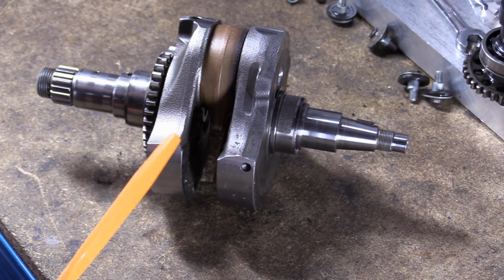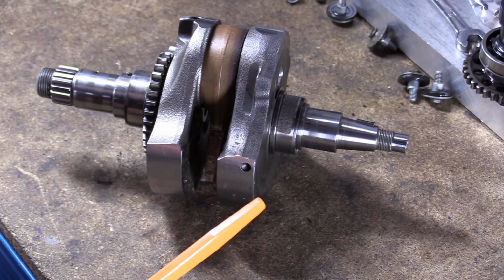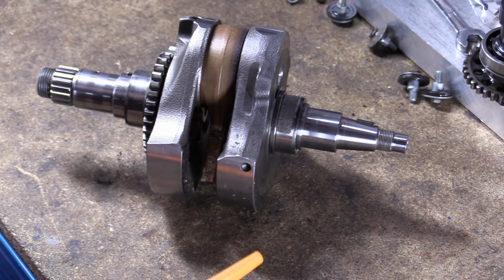Now, has this engine been apart? I need to ask the guy who owns the engine. Has this engine been apart? Or by the dealership, and they've missed a dowel? Or it's just been misaligned somehow?